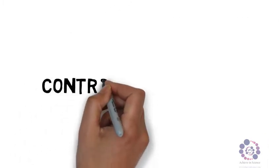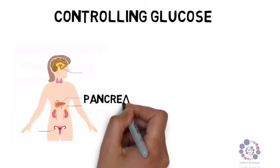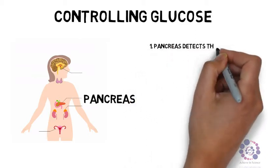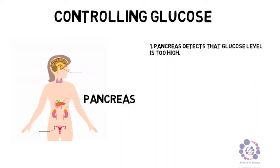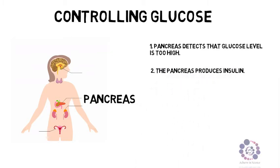So first of all, if we look at controlling our blood glucose levels when we've just eaten a meal. After eating a meal, our body will detect the change in our blood glucose level. More importantly, this will be done by the pancreas. So first step one, the pancreas detects this change, this increase in blood glucose level. Its response will be to produce insulin. Insulin being a hormone which is also transported in our bloodstream.